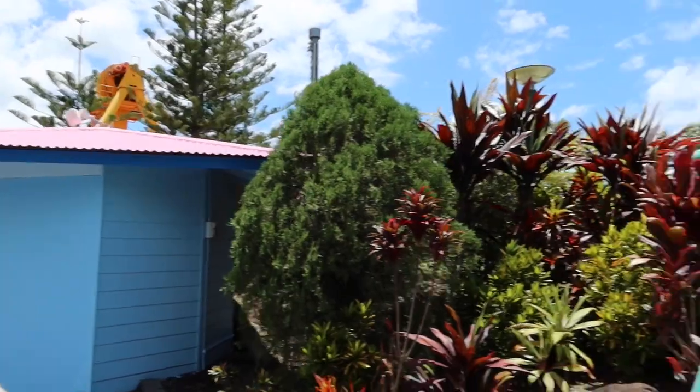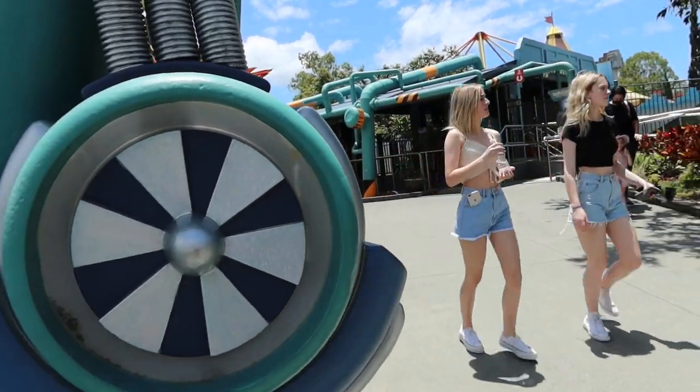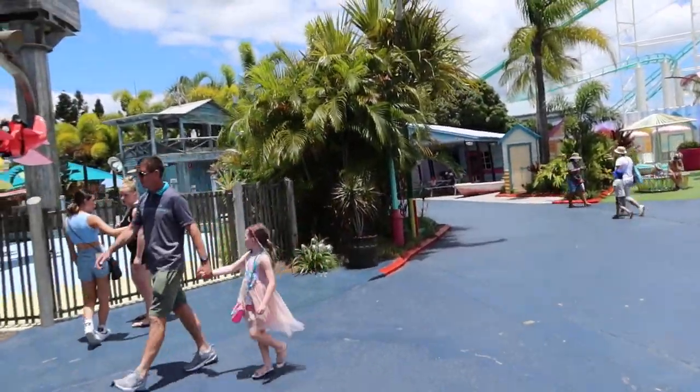Just before we get in there, I will point out, we also noticed the shockwave is back up and running. So that's cool. I may actually come back out afterwards to try and check that out. But for the moment, let's turn and we're heading around here. Try and get our seats, okay?